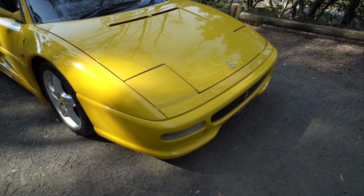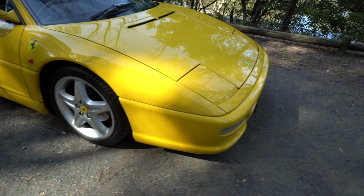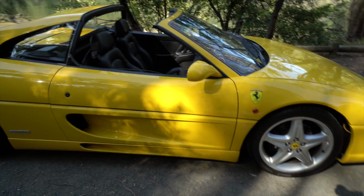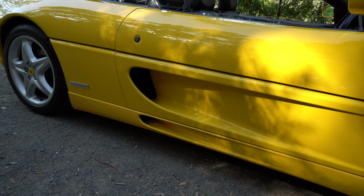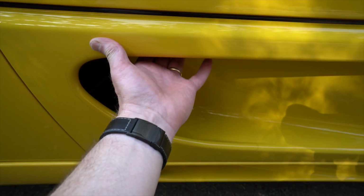So some of the styling cues that you can still see, still of the era of the pop-up headlights, which is rather nice in this day and age. Those very classic 5-spoke alloys. The intakes on the side for the engine air, very stylish. The door handles are actually located underneath here to open the door. Beautiful styling by Pininfarina.